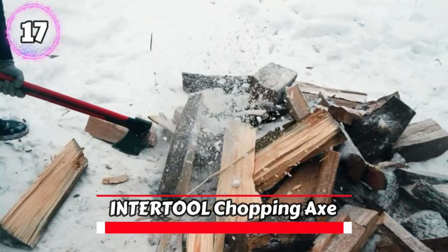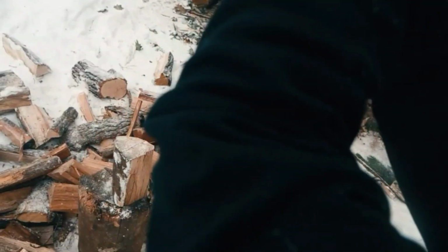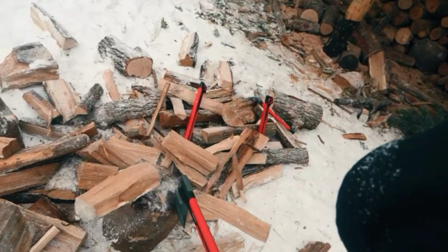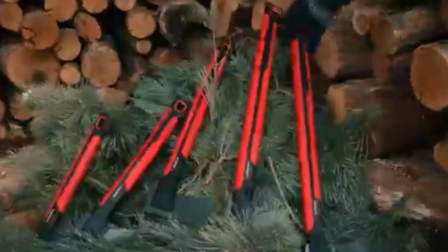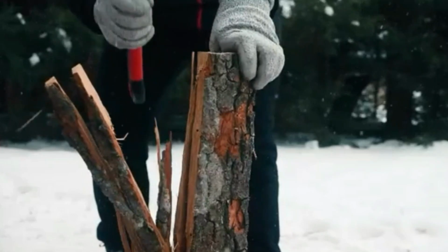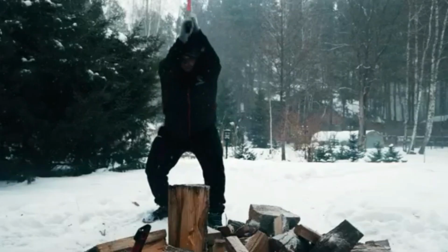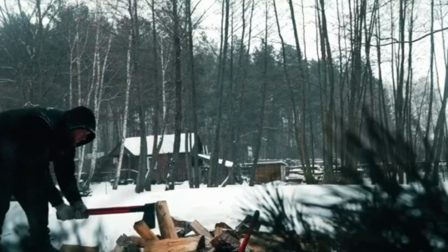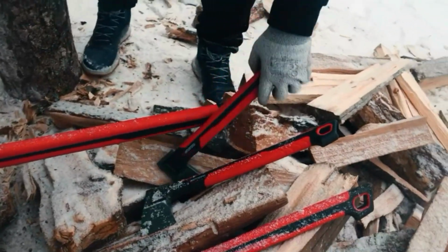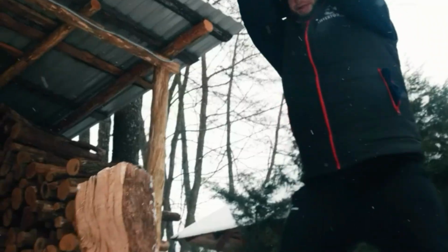INTERTOOL Chopping Axe. With a lightweight design and a sharp blade, this cutting tool is perfect for outdoor tasks. Weighing just 4 pounds, it features a durable carbon steel blade coated to resist rust and wear, ensuring powerful and clean cuts. The shock-absorbing handle, made from a mix of fiberglass, thermoplastic rubber, and polyamide, minimizes impact and provides a secure grip for comfort during extended use.